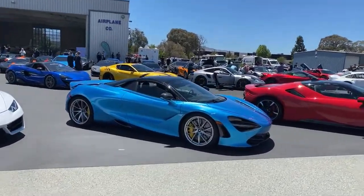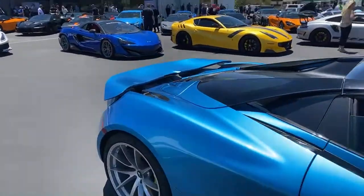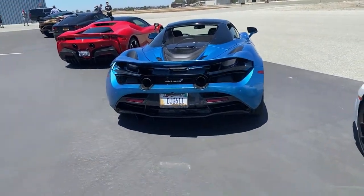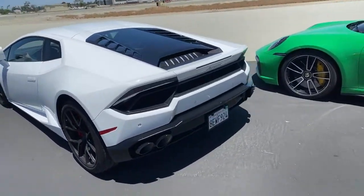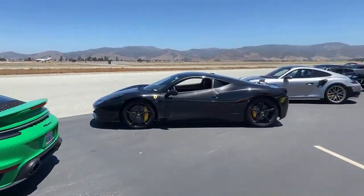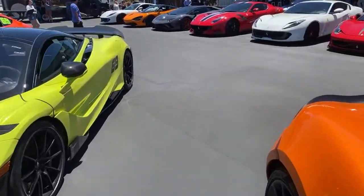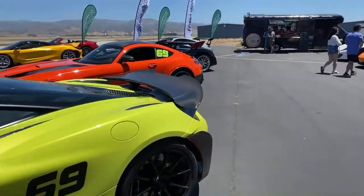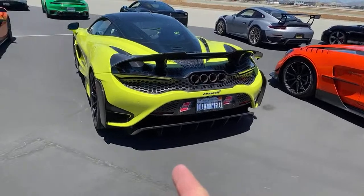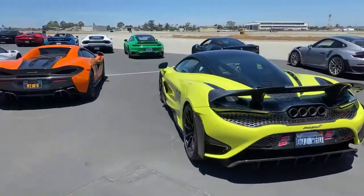Ooh, look at that blue McLaren. I was getting a lesson in McLarens a little bit ago from a friend of mine. You got to look at the tailpipes. I believe that's a 720. Huracan, one of my favorites, a Lamborghini Huracan. GT2 RS. I mean, I don't know. You guys probably know what these are better than I do. The yellow one here, the four pipes, that's a 765, I think. Come on, McLaren, put the name on there somewhere. Those English are so understated, aren't they?